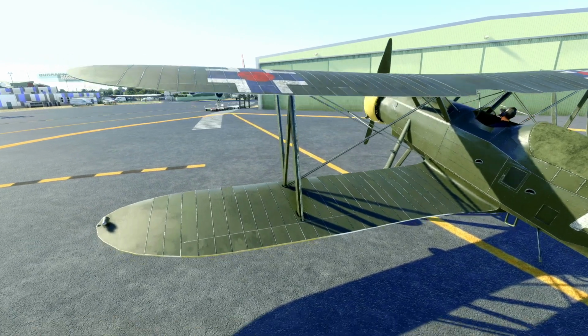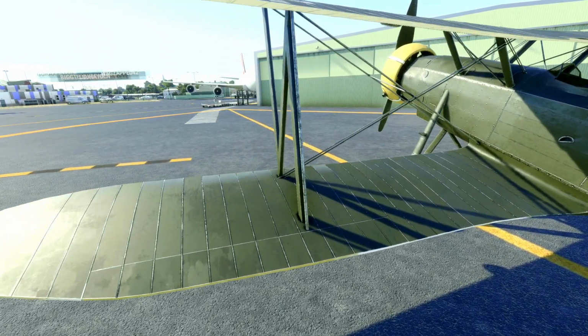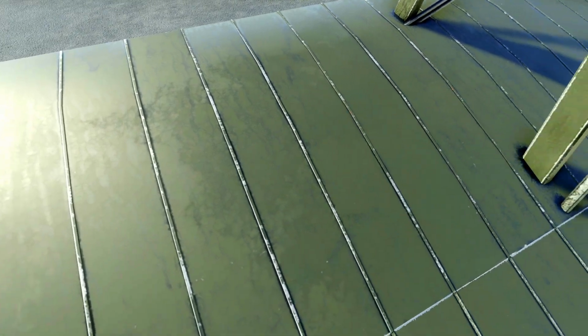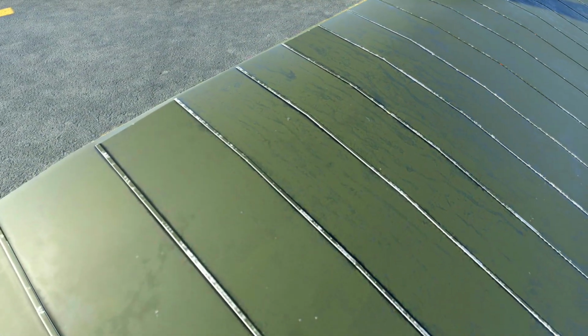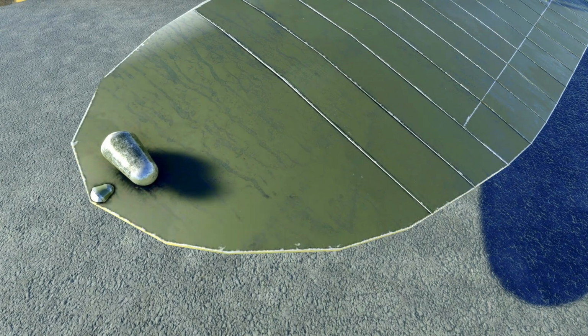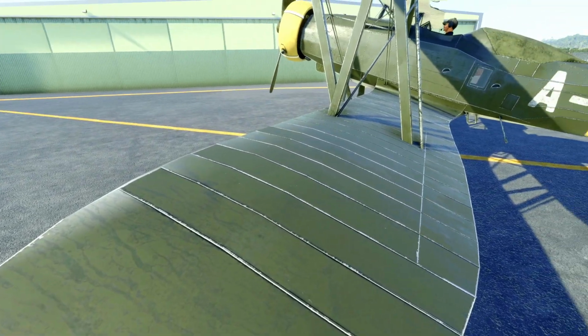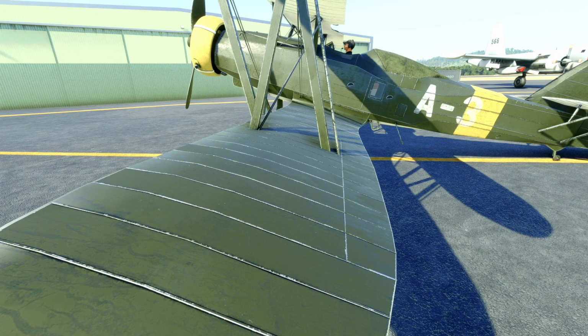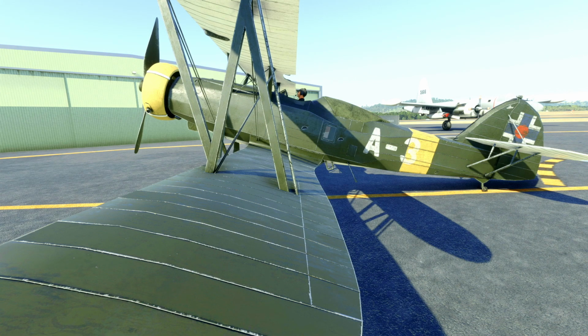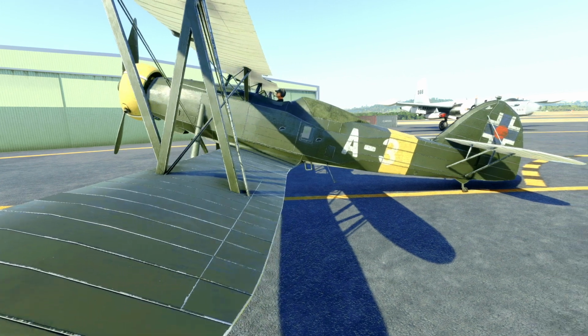What we'll do is just get on in here a little bit and have a closer look. Now I would expect this one to be a wood fabric covered wing, but I don't know. I just can't see the weave in the fabric. Which is a little bit disappointing, particularly for the price that they're asking. Now this one does come in only 3 liveries, one variant, that's this variant as we see it. This is one of the liveries. There are 2 others which I will include pictures of as I go along.